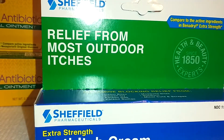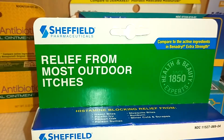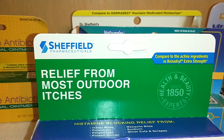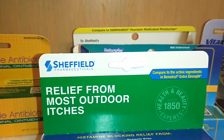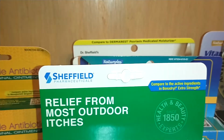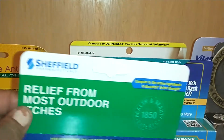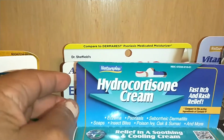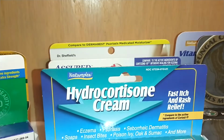Another thing I got is the Sheffield Pharmaceutical Extra Strength Anti-Itch Cream. It has a anti-itch topical analgesic and skin protecting effect. It compares to the active ingredients in Benadryl Extra Strength. The histamine blocking relief provides relief from insect bites, poison ivy, poison oak, poison sumac, mosquito bites, sunburns, minor cuts, and scrapes. I found the Natureplex Hydrocortisone Cream. It's a fast itch and rash relief.